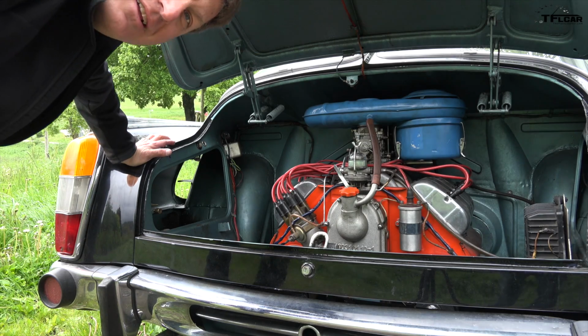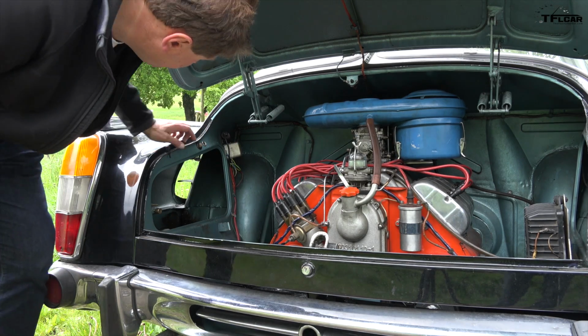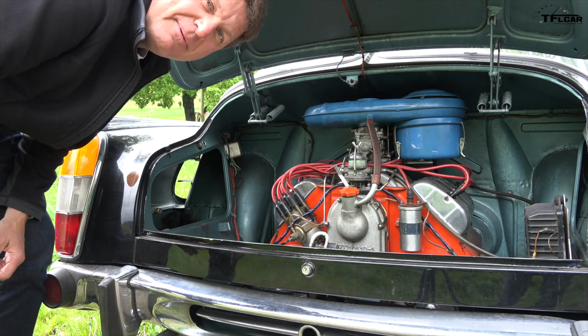The other way you can start a Tatra is obviously from the front with a key, or we'll start a switch right here. So let's give that a try. Look at that, starts right up.